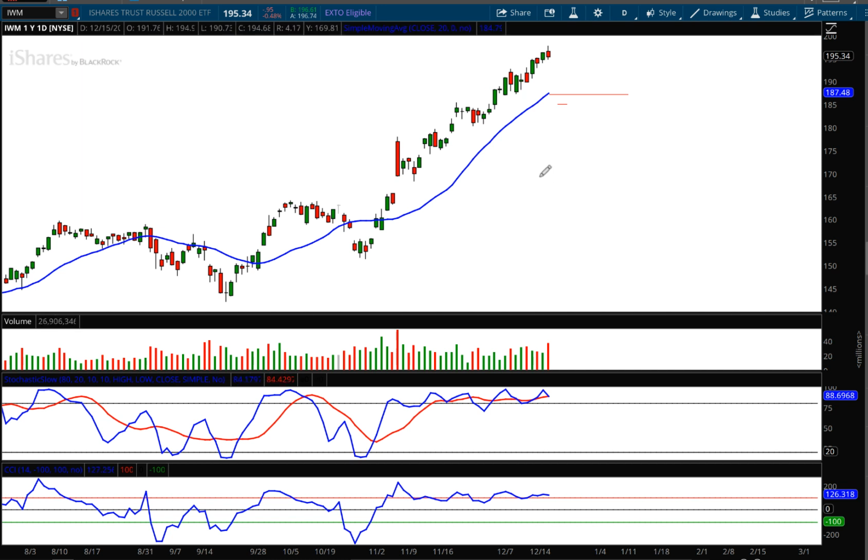Right? Again, this is higher highs on the IWM, but notice this. I talk about the divergences all the time. We have a negative divergence on that CCI. Again, higher price highs followed by lower CCI highs right there.